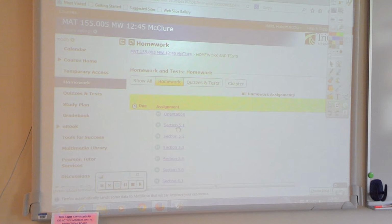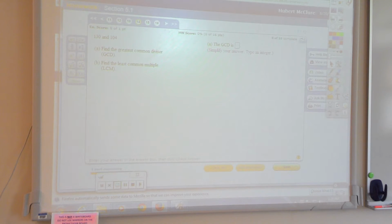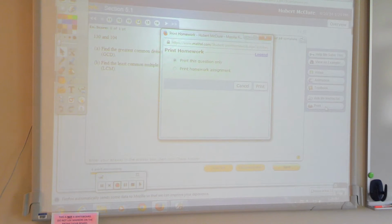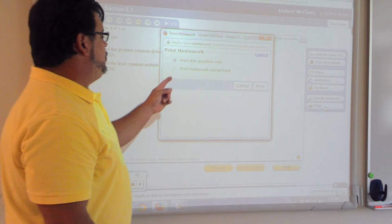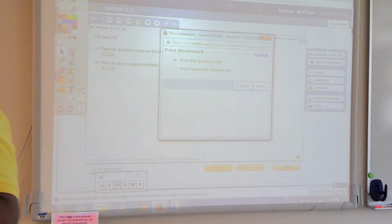Now when you pull up a problem in 5.1, you have another button. See it? What does it say? Print. When you hit that print button, there's two things you can do. You can print this question only. Why would you print just that question? So that you can actually thoroughly work it out yourself. Yeah, or bring it to me. Those are the only two reasons you would do it.